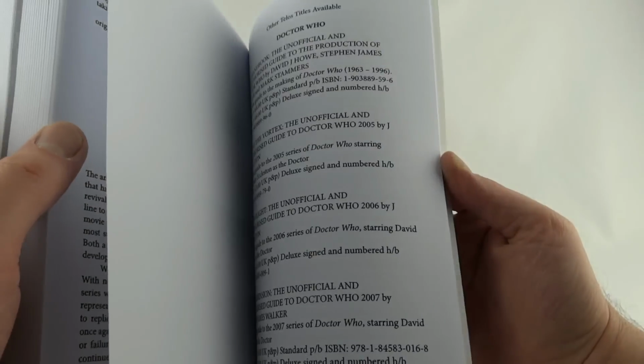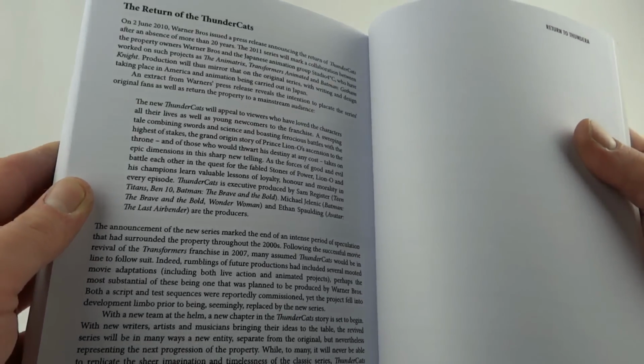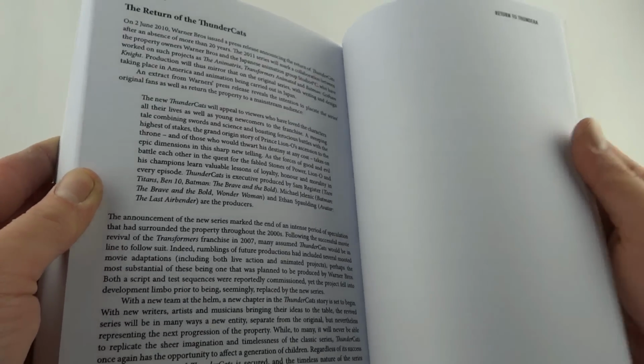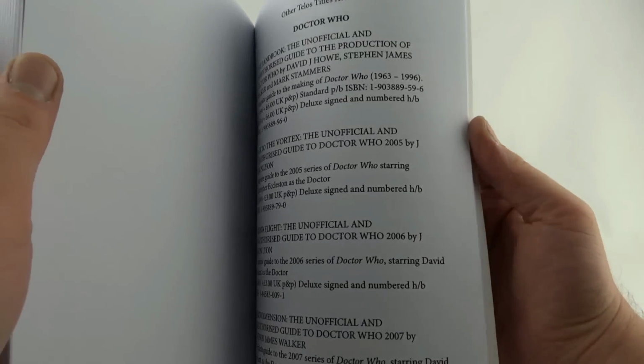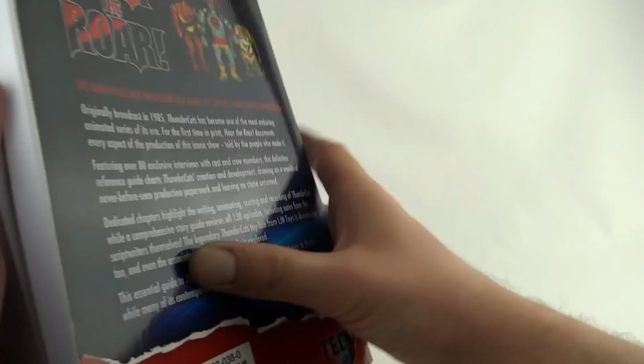I don't think this goes up to the new series at all. Return of Thundercats. Oh yes it does. 1 page on the coming new Thundercats series. And then you've got some other titles available at the back.